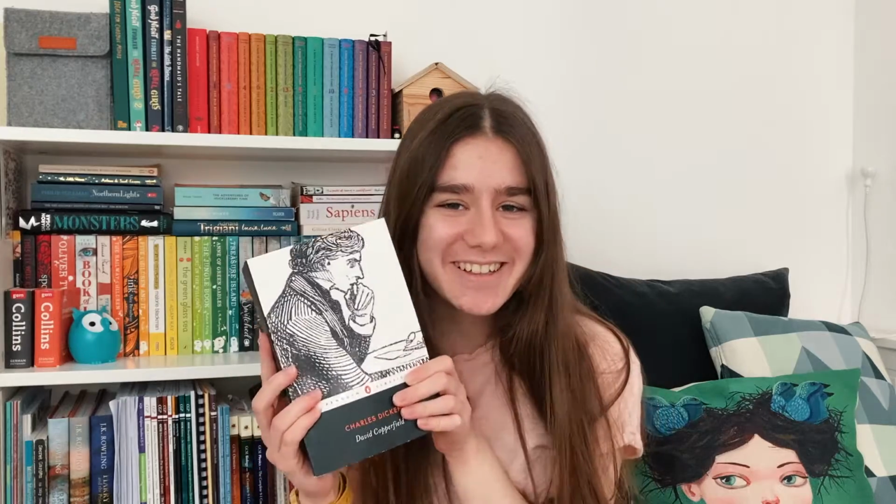So I received David Copperfield by Charles Dickens. As you can see, it is a very fat book. I think it's almost 1,000 pages, and I got the Black Spine Classics because I really want to start collecting these.